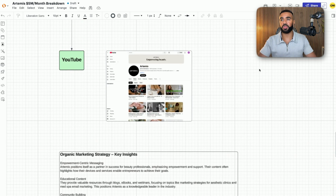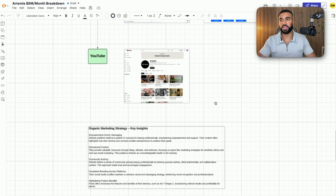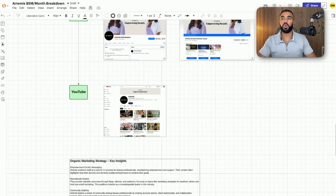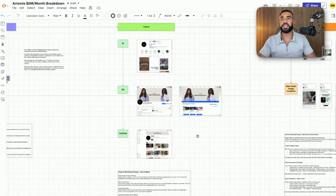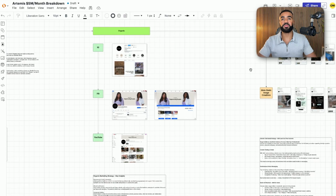If you look at almost all their social media channels, you'll notice that their branding is consistent, their content and language is consistent. And so obviously they're just keeping that consistency across the board. Overall, those are all the main key takeaways that I got from reviewing Artemis's organic content. Now, moving on to Artemis's paid social ads.